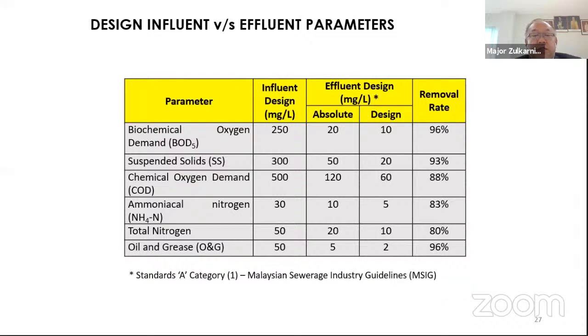This is the design criteria. The absolute value is the MSIG design parameters, but we design lower than MSIG parameters to ensure that we comply to Standard A, Category 1. At present, based on our operation, we managed to remove BOD 96%, suspended solids 93%, COD 88%, ammonia 83%, total nitrogen 80%, oil and grease 96%.